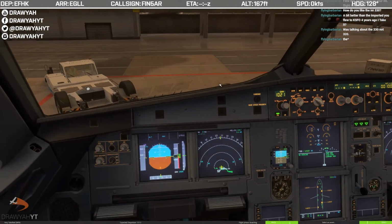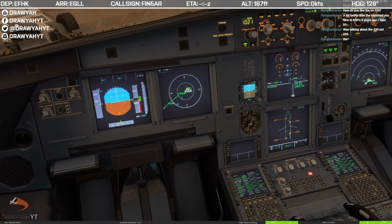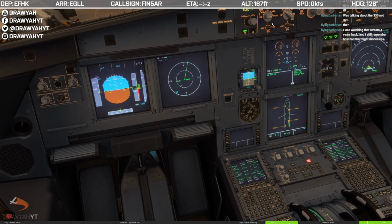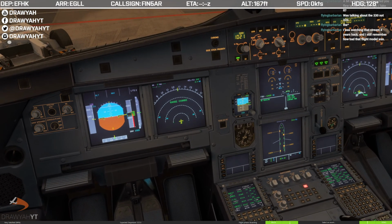Quick check on the plan mode, make sure that nothing has been left behind. Just going to go step, step, step, step, step. There was that one airway I was missing out, but as long as nothing shoots out in a random direction, that all looks perfect. And Barmy is the final waypoint for Heathrow. Right, so that's our flight plan now configured.